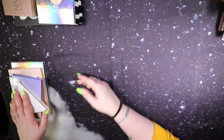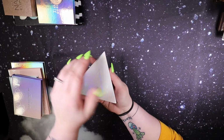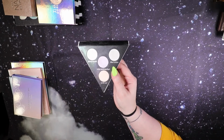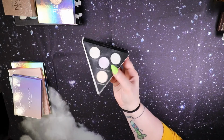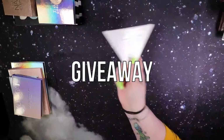Highlighter palettes, oh my god. If you guys have not bought this from Sephora yet on sale for $10, you should. This is the Alchemist palette from Kat Von D. I bought this originally when it came out, and it was one of the last ones for me to get at a JCPenney Sephora outlet. I still use these shades from time to time. There are some formulas that are similar as far as texture, like just having a glow highlight versus a glitter highlight, but we'll declutter it.